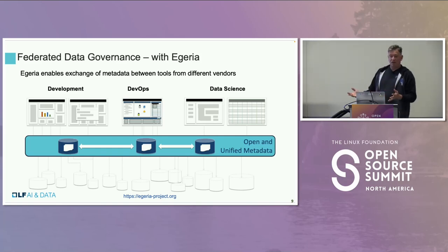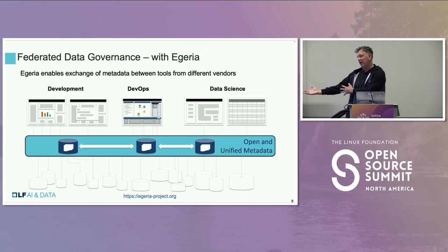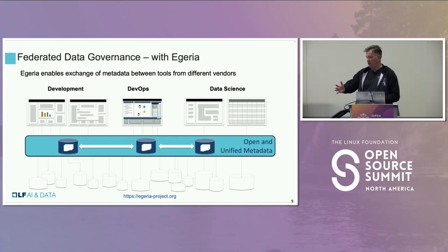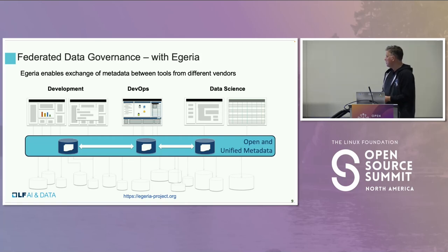The other big advantage is we've got it now in a standard form. You could query an Egeria API and say, give me all the assets, give me all the tables, give me all the glossary terms, and you don't need to know where they live. So they're the two big advantages. Using an Egeria API gives you that view across your organization's data.